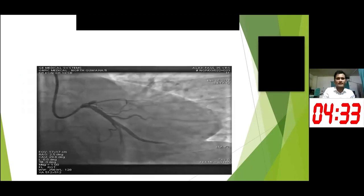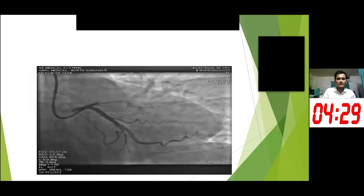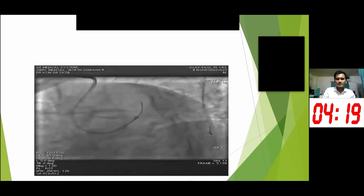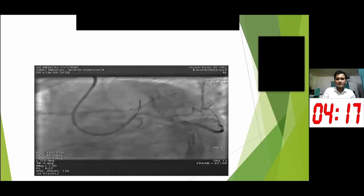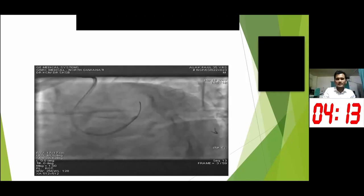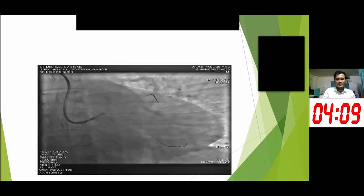Right system was normal, and here is the left coronary artery. There was complete occlusion in the proximal part of the LAD. So we explained to them regarding the revascularization, and they agreed. So we started doing the PCI. Initially, the guide catheter was creating a little problem. That's why I took a wire in the LCX also. Then subsequently, I did wiring of the LAD.